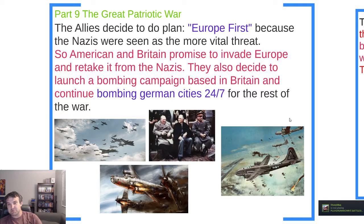And we start doing these bombing campaigns 24 hours a day, 7 days a week for the rest of the war. And it's just almost unbelievable how many airplanes and bombs that the United States built. And we're just flying all over the skies of Europe, wrecking Germany's cities, wrecking their ability to make war.